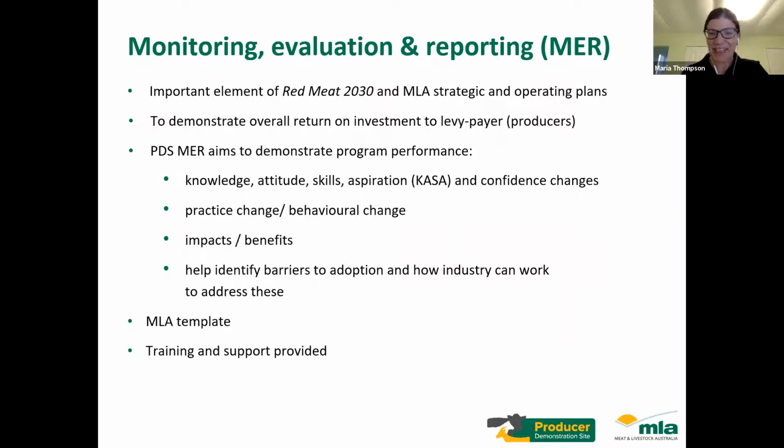So as Russell just indicated, monitoring and evaluation and reporting are a key component of the PDS program. They're an important element of the overarching red meat industry strategic plan, which is the Red Meat 2030, but also for MLA strategic and operating plans. The key reason for that is to demonstrate the overall return on investment to the levy payer, being the producers, which Hilary provided some examples of from the PDS and the past projects.